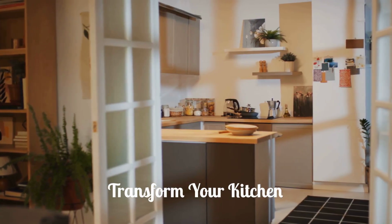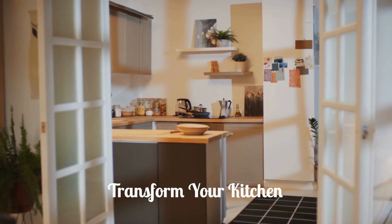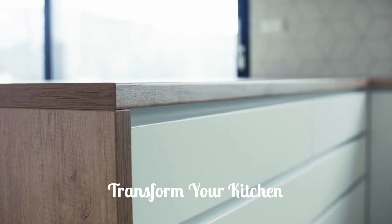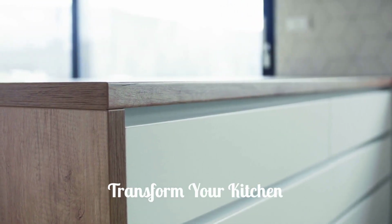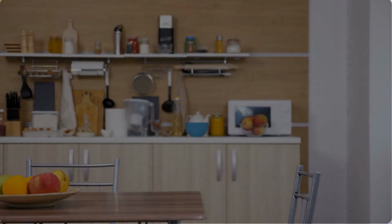Our goal today is to take that cramped space and transform it into a kitchen that feels functional, enjoyable, and maybe even a little bit spacious. We are going to do this with some smart organization tricks and clever time-saving strategies. Ready?